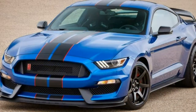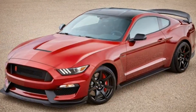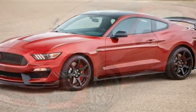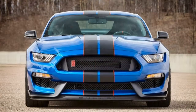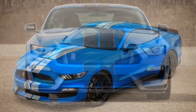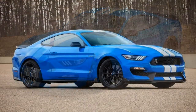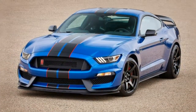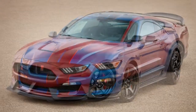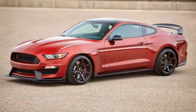The 2018 Ford Shelby GT350 is a high-performance version of the Mustang Coupe. There are two trim levels, the base GT350 and the race-focused GT350R. Essentially, the GT350 is the track day version of the Mustang and, consequently, it has many performance features that you will never see on a standard rental Mustang.